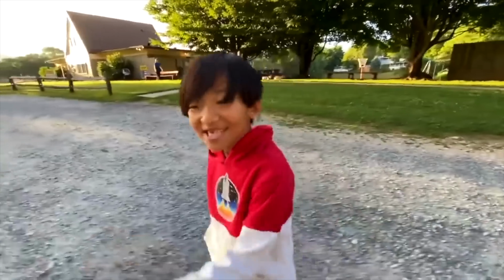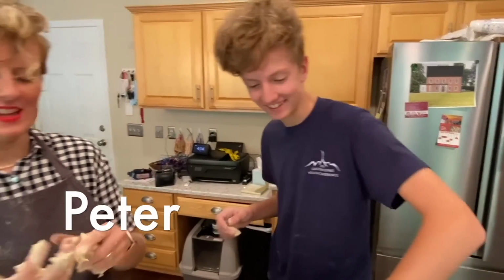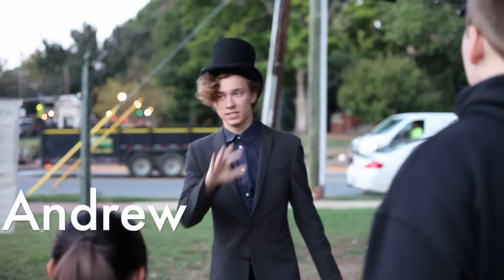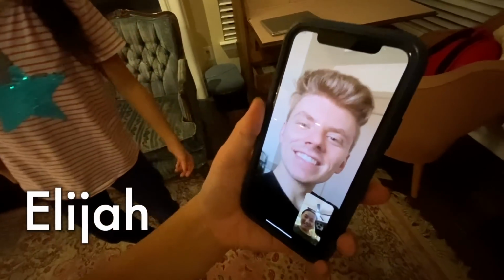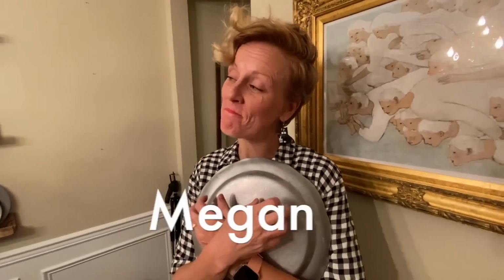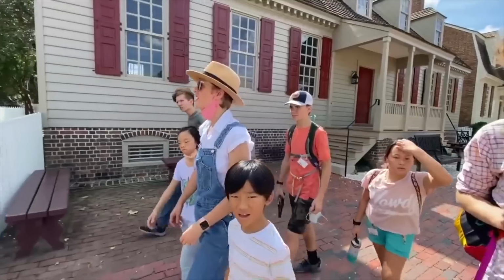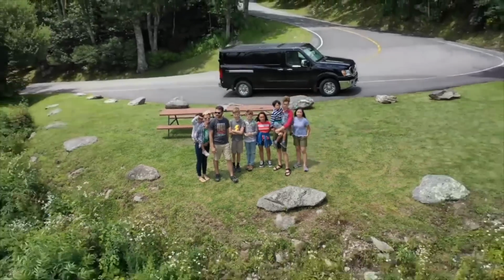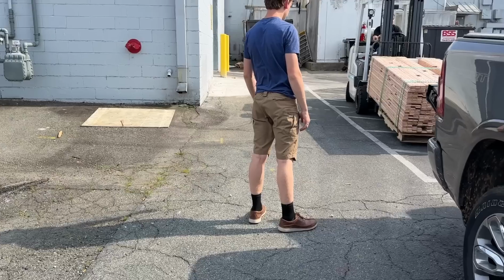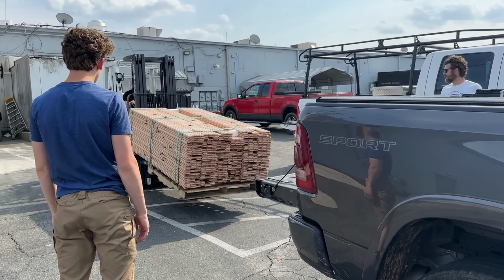We're having some complications here with the floor. Okay. This is our flooring. It's a lot. Whoa, it's scary.